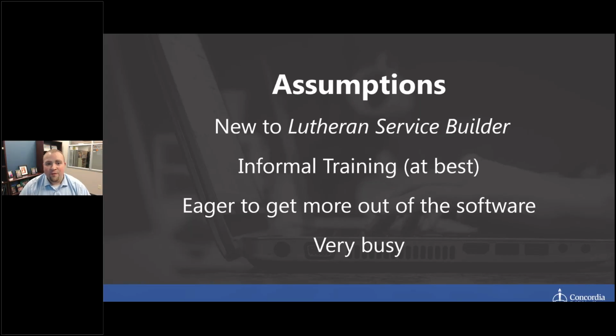So while this is a solution for concerns about time management, of course, it's not the only thing. This is not going to make everything better for you, but it will make worship planning and building the service folder and the bulletins that much easier. And so that's where we're going to go next.